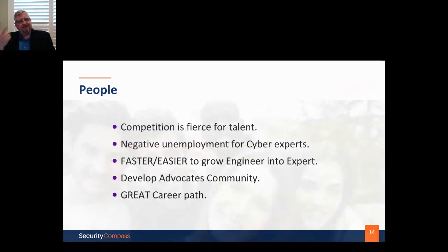So on that, talking about people for a minute, right? Competition for this kind of talent is fierce, right? It's challenging. It is difficult to find cybersecurity experts. This is a known fact. This is happening at a government level. It's happening at an industry level. It's a global challenge. This is not going to go away. Hasn't gone away for years. There's been negative unemployment for cyber experts for as long as I can remember. And what I tell you is that I don't really see that changing anytime soon.